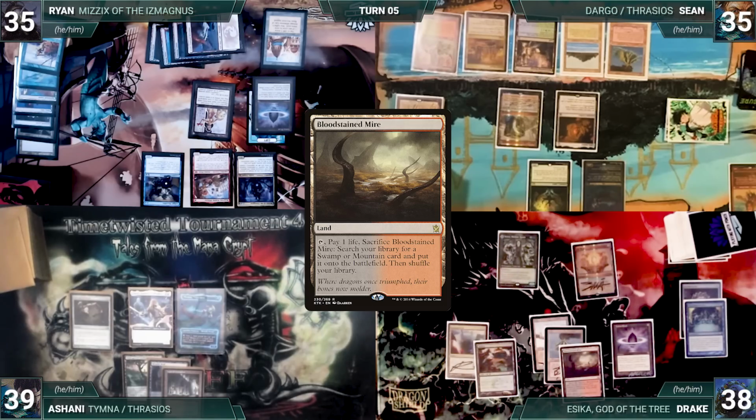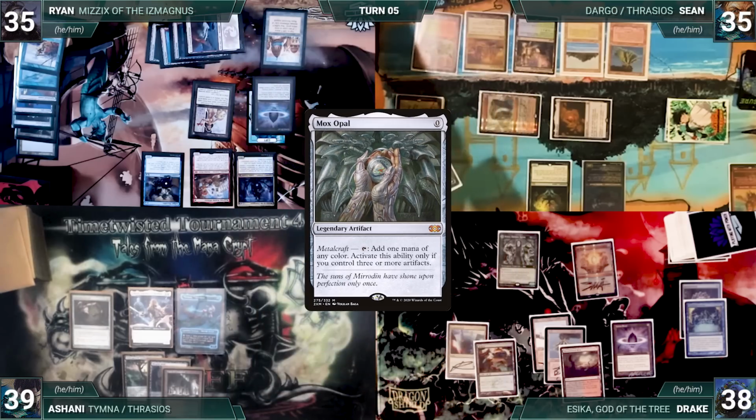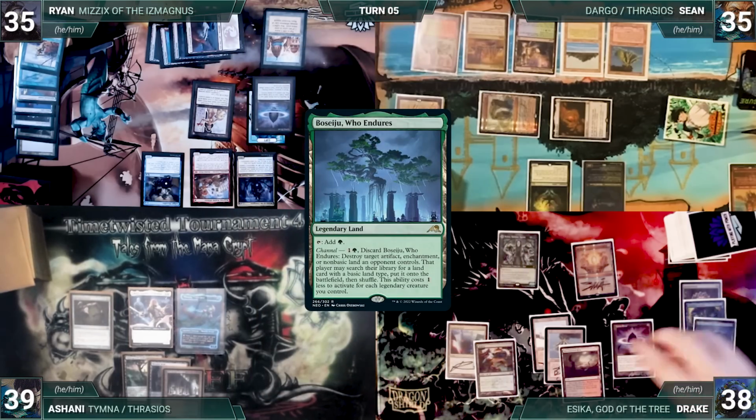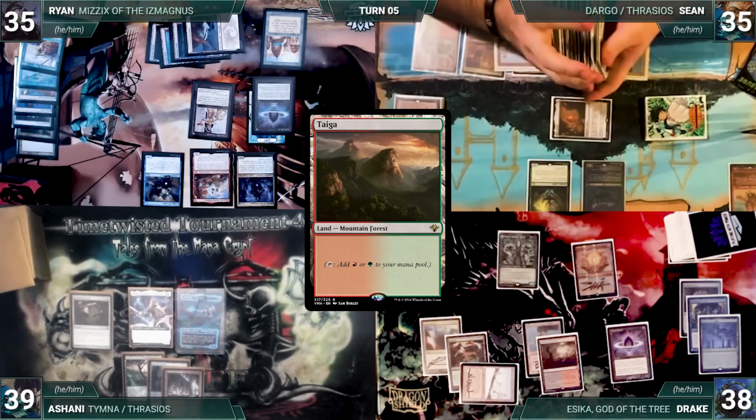Drake passes. At the end of Drake's turn, Sean activates Thrasios, scrying 1 and revealing a Mox Opal into his hand. Still in the end step, Drake channels Boseiju, who endures, destroying Sean's Mana Vault. Then Sean fetches up a Taiga onto the battlefield. Still in the end step, Sean activates Thrasios.